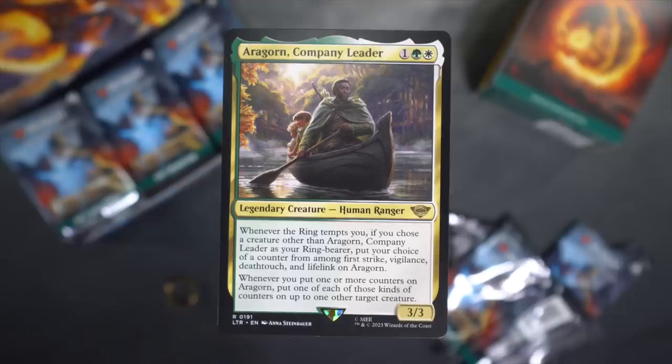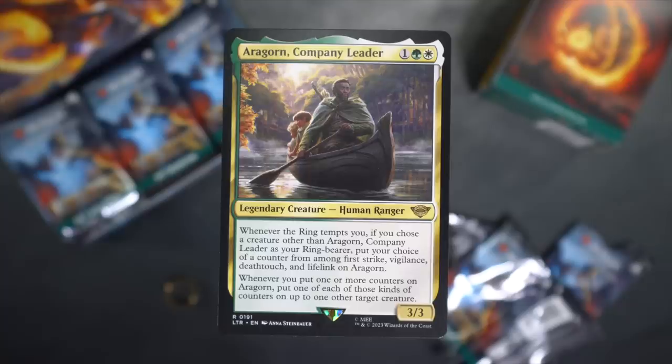Ooh, shiny. Second Breakfast. Ooh, yum. This is the Aragorn I haven't seen. There's four Aragorns. This is the only one I haven't seen. Oh, you're very excited about something. I'll read you this one. One green, white for a 3/3 human ranger.